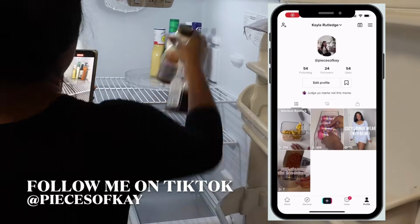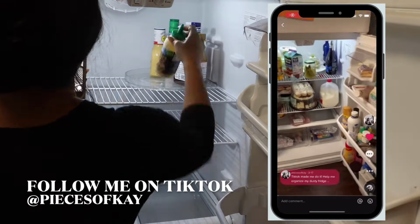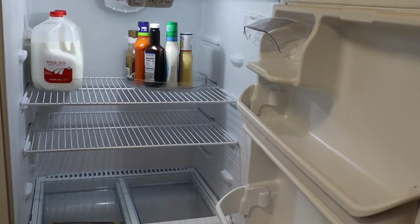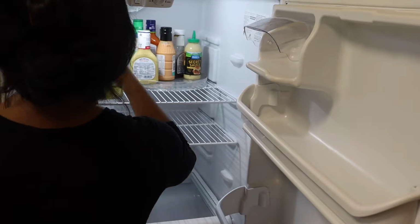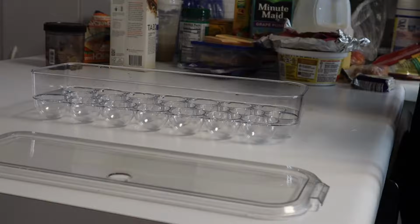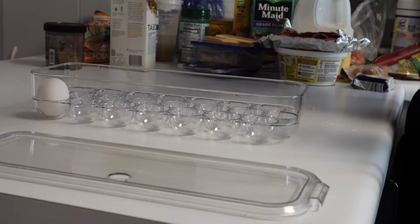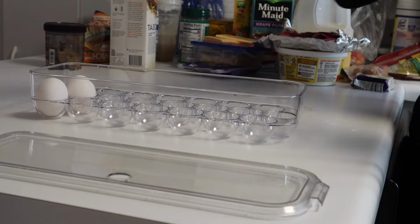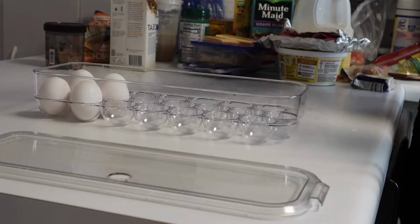Amazon does have a lot of good items, but I find that they're overpriced. So I would try HomeGoods, TJ Maxx, Marshalls, places like that first. And then Target also has some really good pieces too that are more affordable. And then as a last resort, if you can't find what you're looking for, then I would definitely check out Amazon.